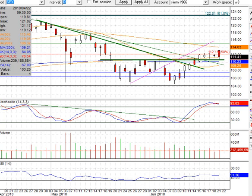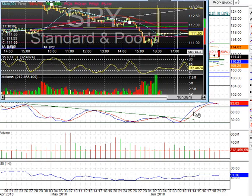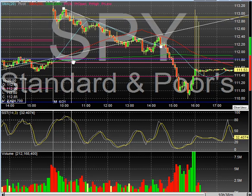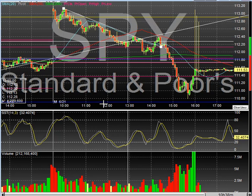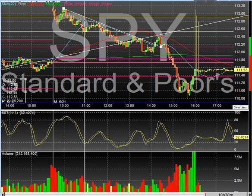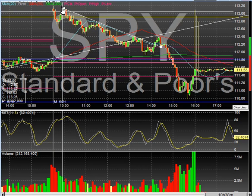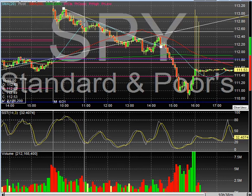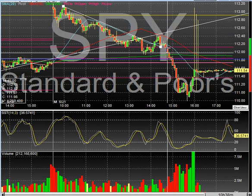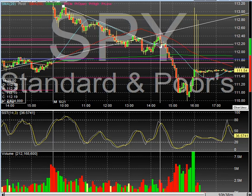Now right here we have the 5-minute chart of the SPY. Let me just make this a little bigger so you all can see it. And what I was looking at is right here, this pink line is actually gap fill. So we started trending lower. After the open, we popped back up and we started trending lower, and we couldn't regain the 20 period moving average all day, except for just 3 candles here right around 2 o'clock.